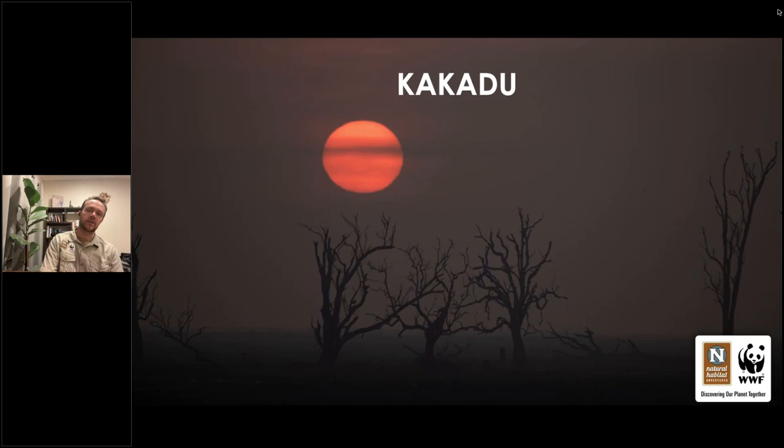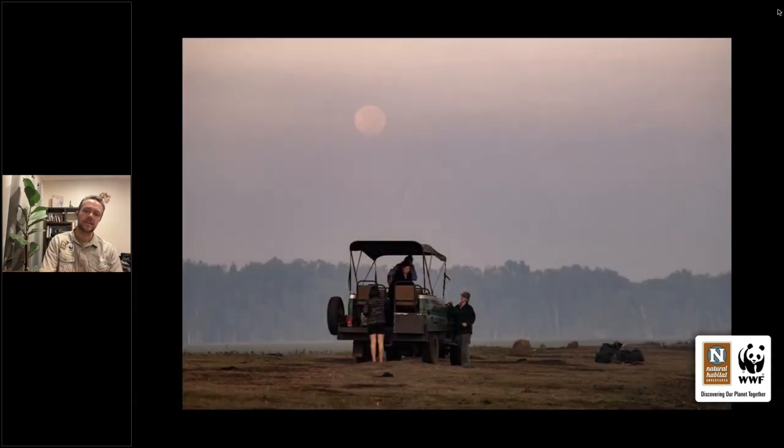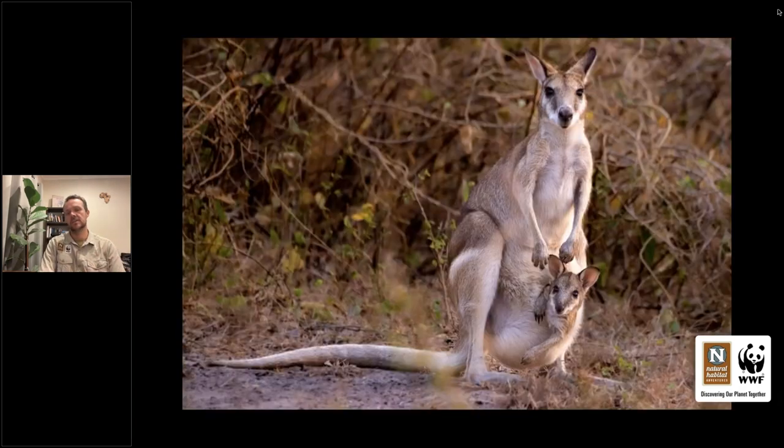So we're in Kakadu for 3 nights. You can see us there setting up for a sundowner with the moonrise. So very safari-ish themed. And there we've got an agile wallaby with a joey in the pouch.